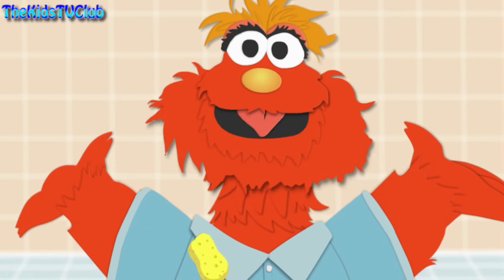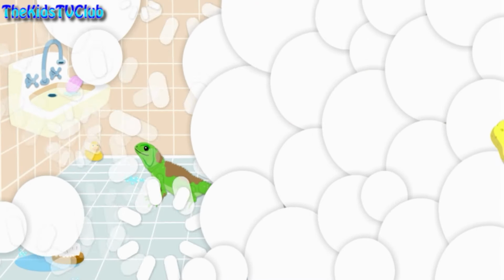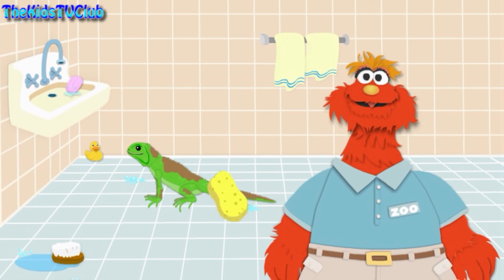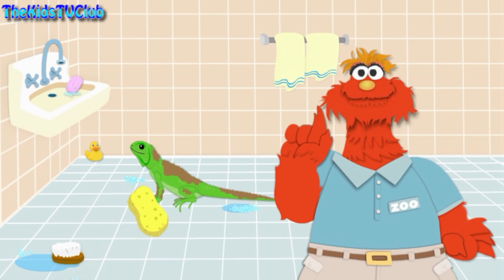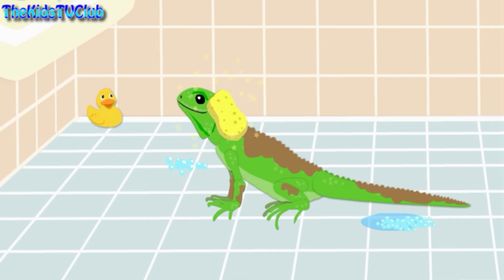I think I see another dirty animal. Come on! Oh my gosh! We really need to wash that iguana. I'm gonna need your help. First, let's wash his neck. Click on it with your... Yes! That's the neck. Next, let's wash his tail.